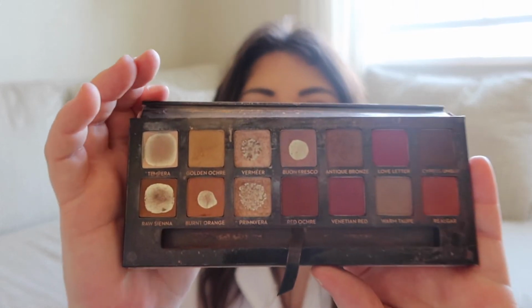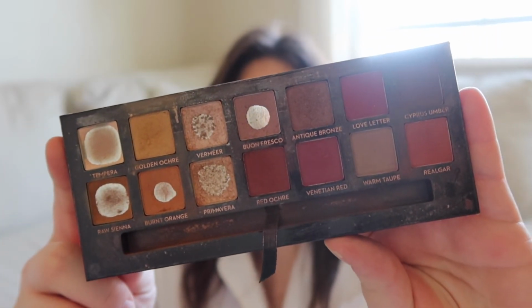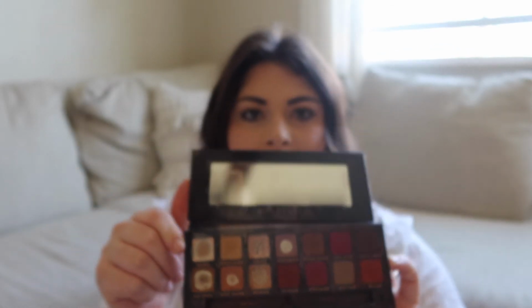So here's what the Modern Renaissance palette looks like. It's got all these different colors. This palette is more of my winter palette. It's more mauve-y, and this is actually the palette I used at my wedding, so it can be used in spring and whatnot.